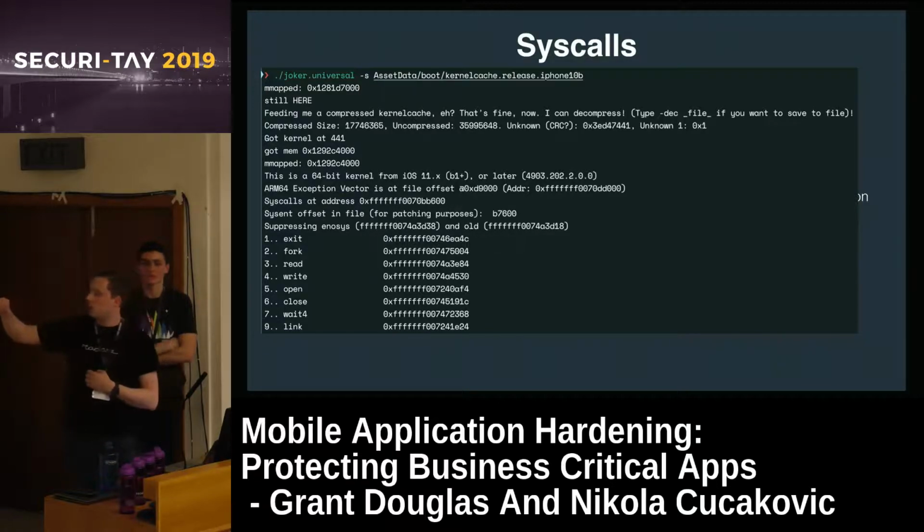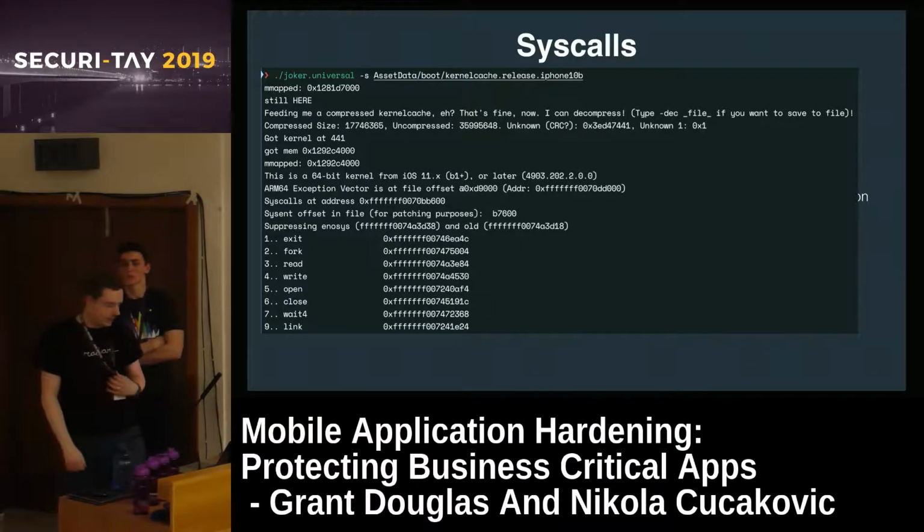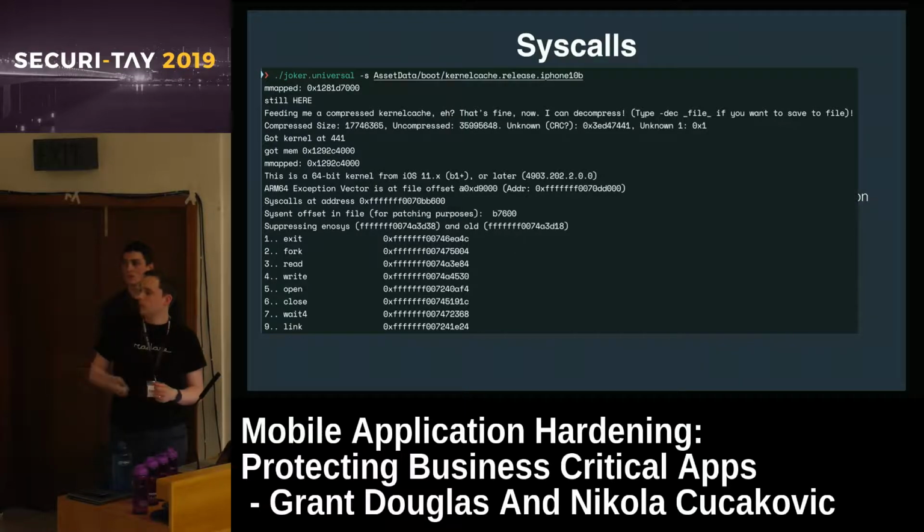So we have 1 is exit, 4 is write, 5 is open. So these are all the different APIs we might call. These will be the mappings behind the scenes. One that's important to remember is exit is 1. So in the next example, we're going to be looking at exit. So just remember, exit is 1. And the actual instructions for this we'll show you in a slide or two.